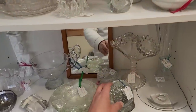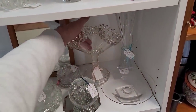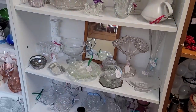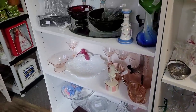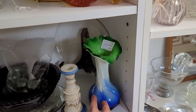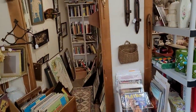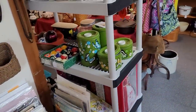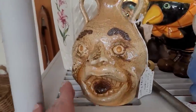I love these. This is interesting. What is that? Okay, it goes all the way through. Interesting. Did a Murano style. Very narrow. Supermod tin canisters, the little face jug, raw.